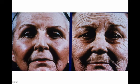Now, the lady on the left here probably looks in her early 60s, the lady on the right, early 80s. 20 years between them. What's the difference? Well, this is a very, very famous photograph. These are identical sisters who both went to work in a country house as children. This sister went to work in the kitchen. This sister went to work in the garden, and you see 20 years of difference in the aging in the faces is really because of ultraviolet light and sun damage to the face.